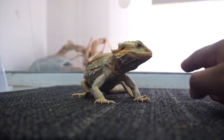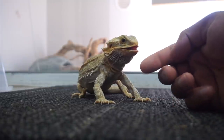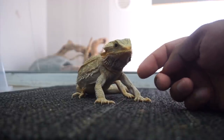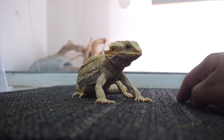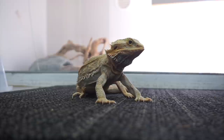She still wants to eat my finger though, which is kind of cute, but it's pretty neat because bearded dragons like this sometimes need a little bit more work when it comes to their recovery. So you do want to take the time to find little strategies for them to work for their food. That way they get back into that bearded dragon shape.